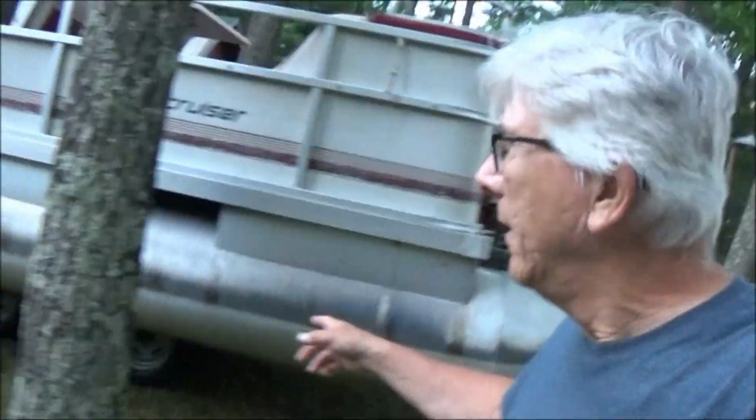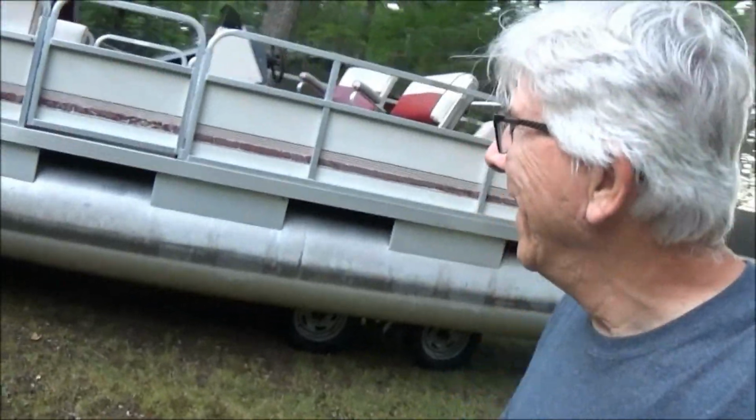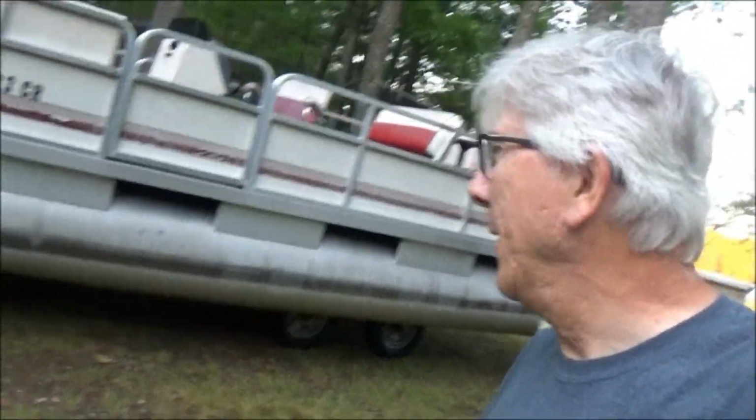It is 8:30. Been working on the pontoon all day long. From uncovering it to taking down the frame, putting the battery in, the gas in, cleaning her up, power washing her. Look at it, looks like a new boat. It's amazing. Needs a lot of work yet, but my God, look at the difference.